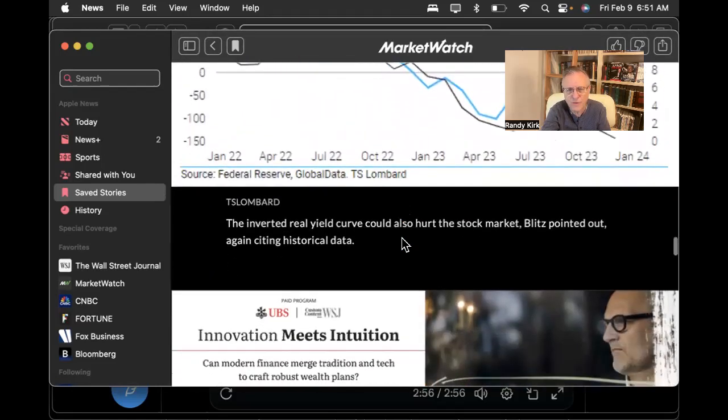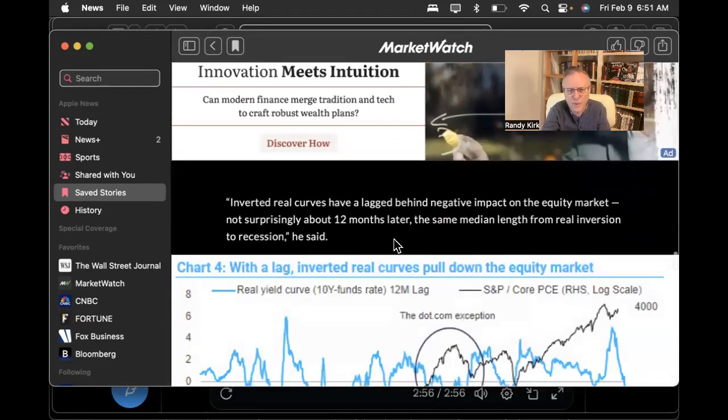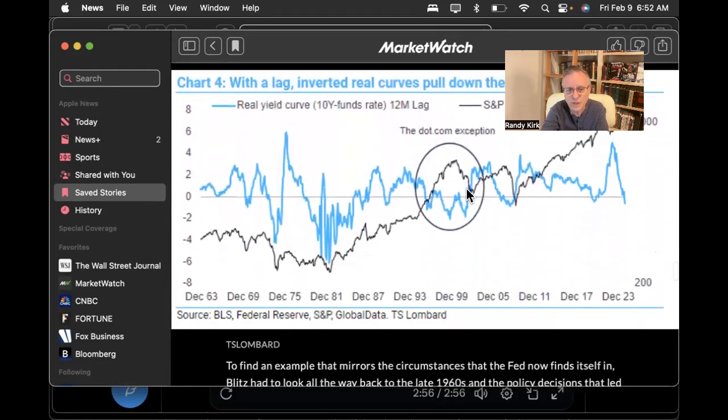The inverted yield curve could also hurt the stock market, Blitz pointed out, citing historical data. Inverted real curves have lagged behind a negative impact on the equity market. Not surprisingly, about 12 months later, the same median length from an inversion to a recession.